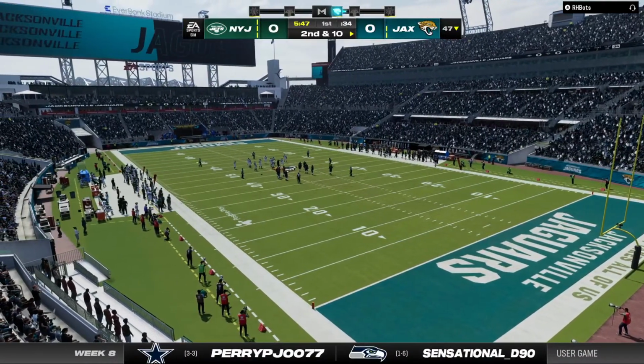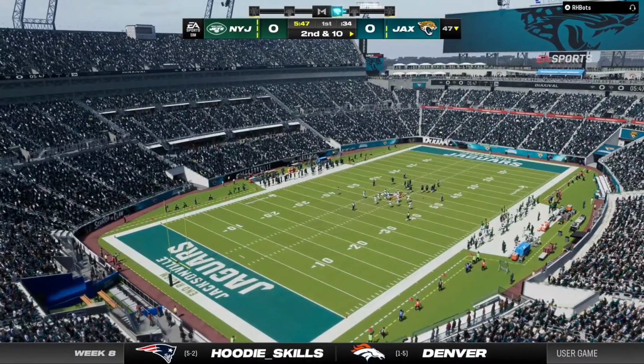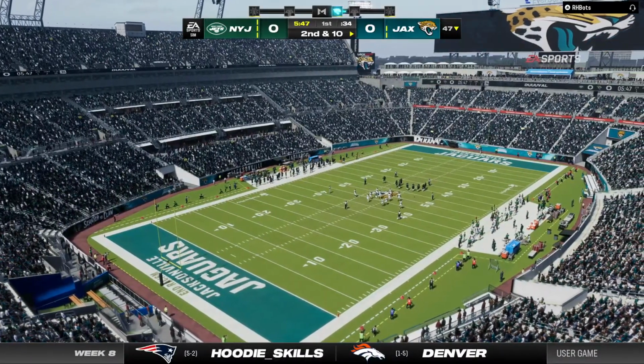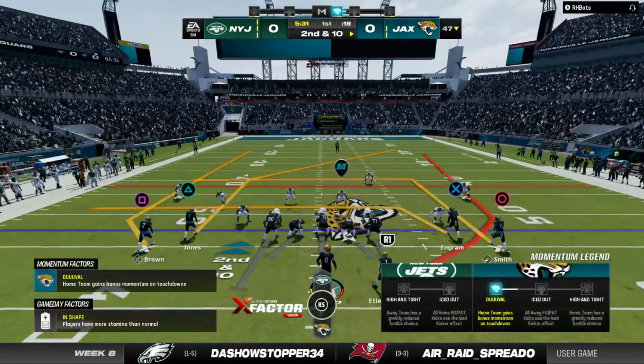And it always helps to have a home crowd behind you, giving you encouragement as long as you give them something good to cheer about. So you know they just want to come out and play well for their faithful, and I expect them to do just that. Here's 2nd and 10.